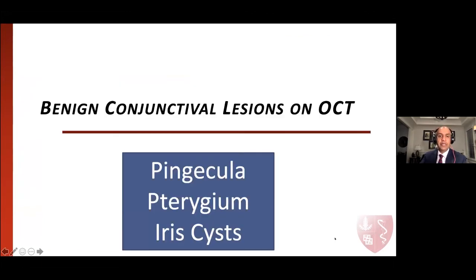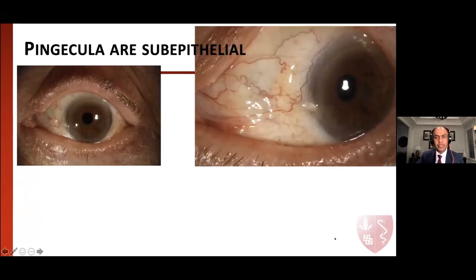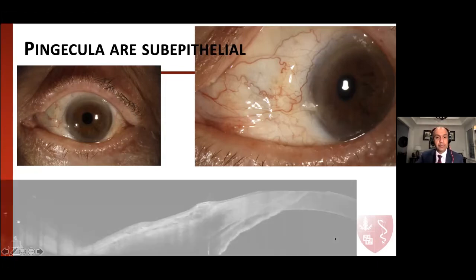So if we look at benign conjunctival lesions, these are ones that we see all the time that can sometimes be confusing as to whether they represent a malignancy or not. We'll look at pinguecula, pterygia, and iris cysts. Pinguecula, we know, are actinic damage from sun exposure. We can see these as yellow gelatinous lesions, but sometimes they can have a leukoplakic or whitish appearance that makes us a little concerned that this could be a neoplastic proliferation.